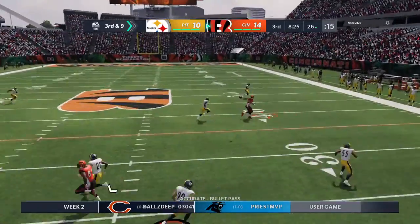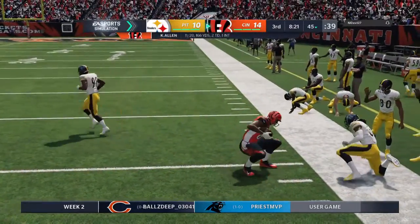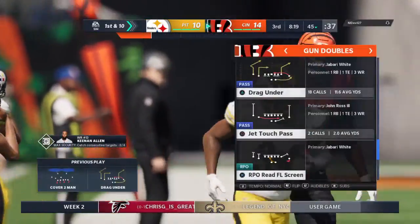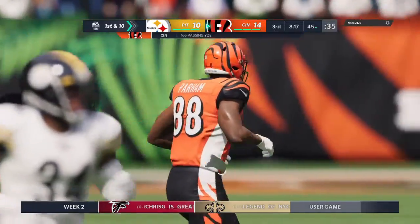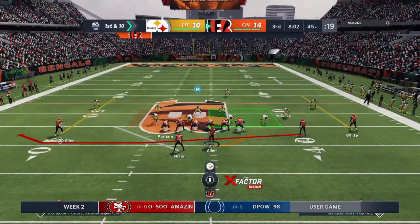Working out of the shotgun. Here's Allen. Got a man, and he hits him in stride. And brought down, but not before reaching the 45-yard line. He has a first down, and that catch will also put him over 100 yards receiving now on the afternoon.